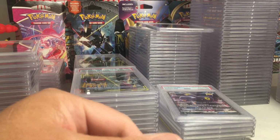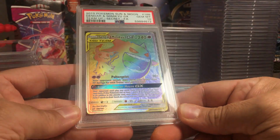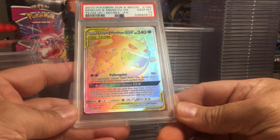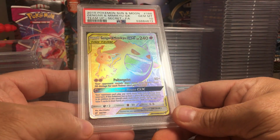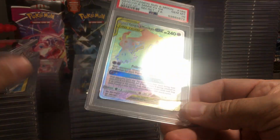Number 2, can't beat the tag team Gengar Mimikyu GX secret rare from Team Up. I don't even know how many packs you'd have to open to get one of these.